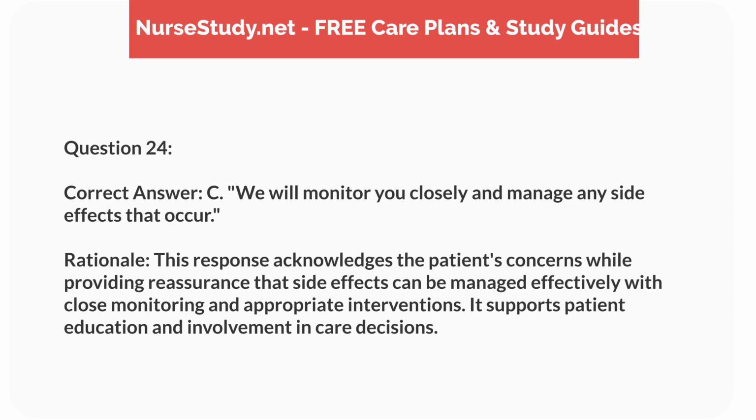Rationale: This response acknowledges the patient's concerns while providing reassurance that side effects can be managed effectively with close monitoring and appropriate interventions. It supports patient education and involvement in care decisions.